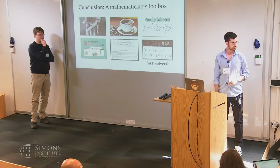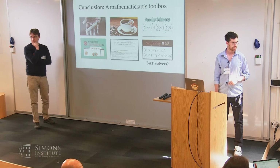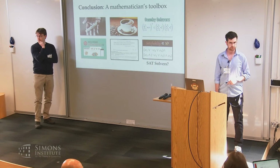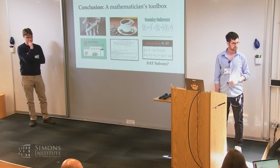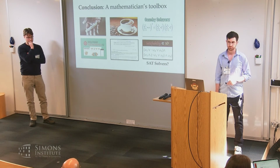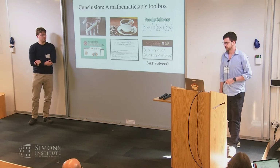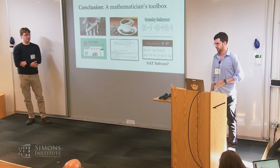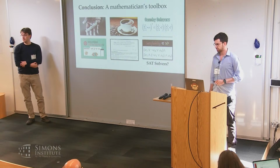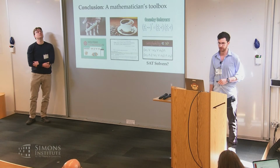I have two questions. One is about inequalities. Can we use such solvers to establish inequalities between combinatorial problems counting something versus counting something else? Yeah, so that's a great question. So you're asking if we can use SAT solving in problems where what we aim to prove is, for example, an inequality.